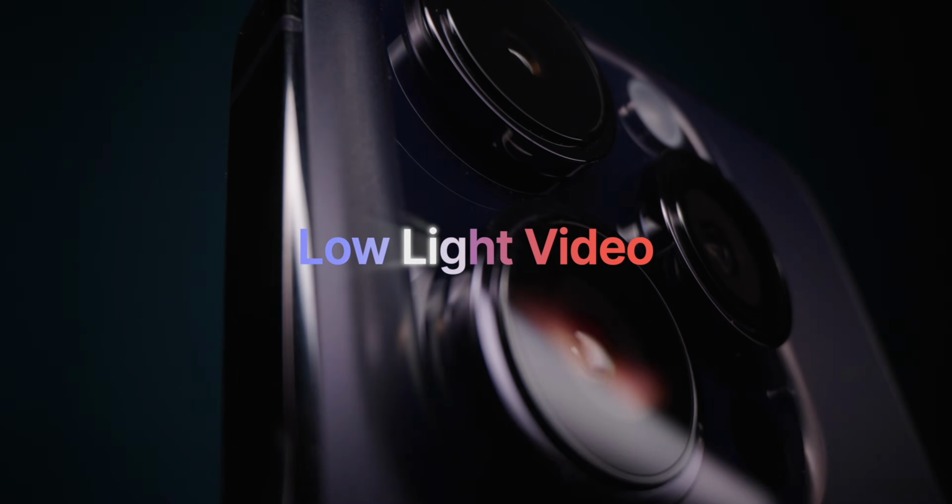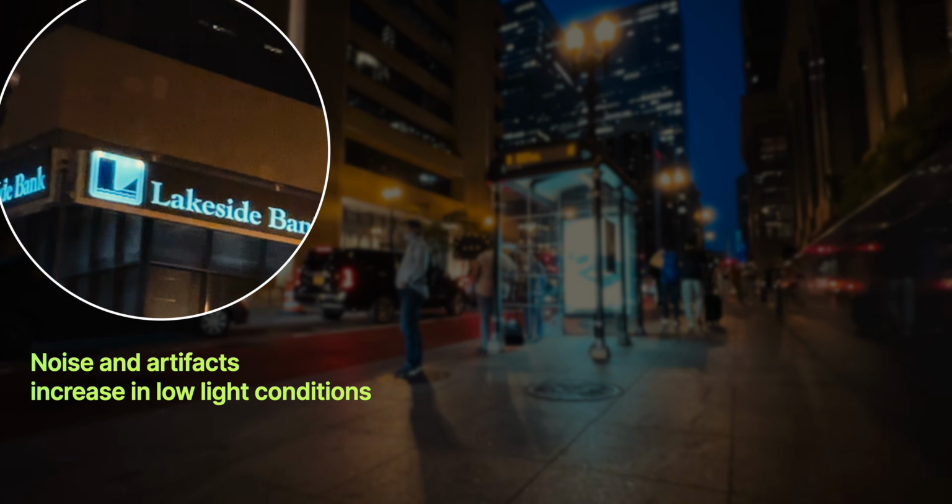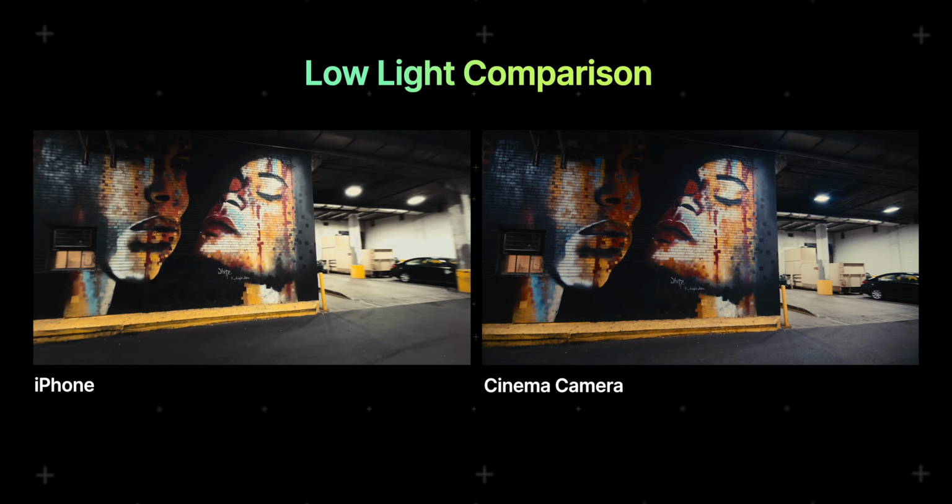Now another downside, and this shouldn't be a surprise, is the low light performance, and specifically the noise pattern that you get in the shadows. This is not a surprise because we're working here with tiny sensors.